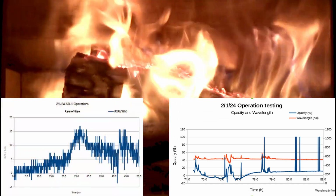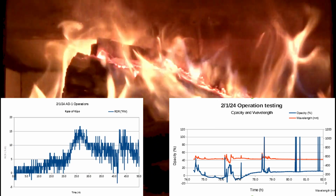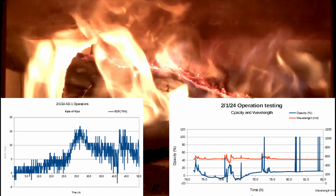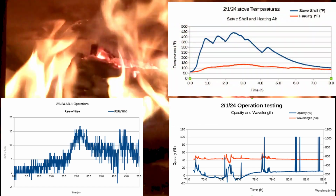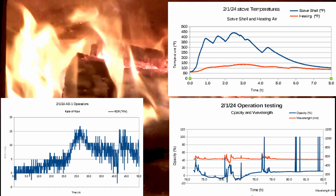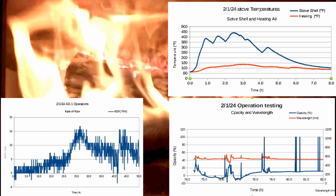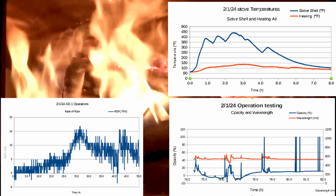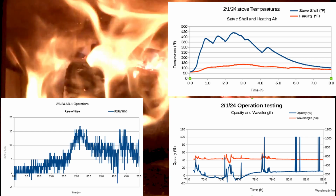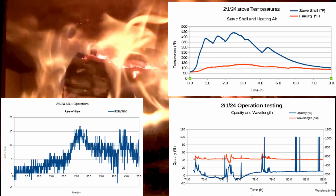That's also reflected in the rate of rise. It's a consistent rate of rise up to 15 degrees F per minute, which is a very controllable rate. We also have a very controlled stove temp at 400 degrees at times, but not really exceeding 450, with good heating air. This is a very good performing wood stove.